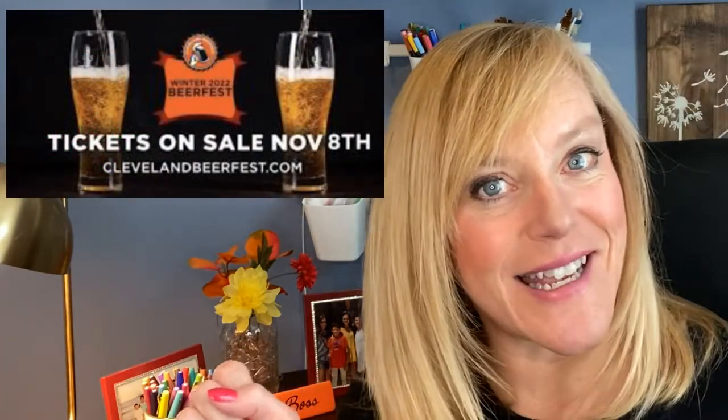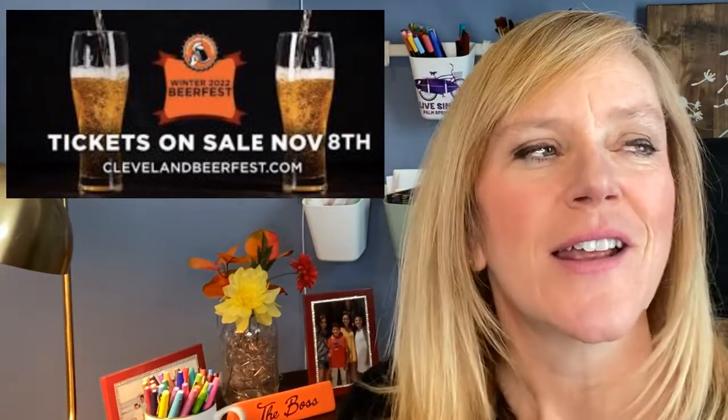And then let's end it off in March, which, yay, we're getting to the end of winter. The middle of March, Cleveland hosts a beer fest. Now, you're probably going to want to get some accommodations for the evening. My husband and I went. We had tickets a couple years ago before COVID, and we were lucky. We got VIP tickets, so we got to go in early before everybody else.